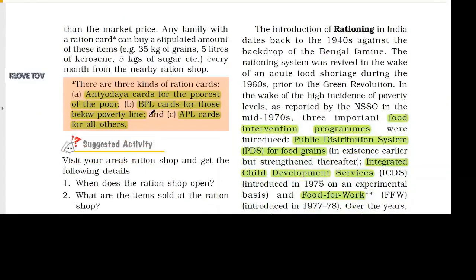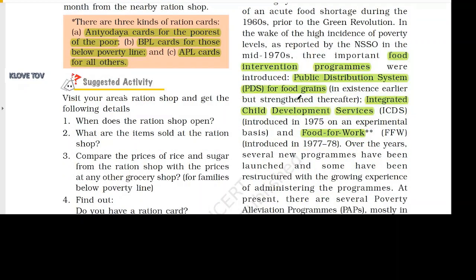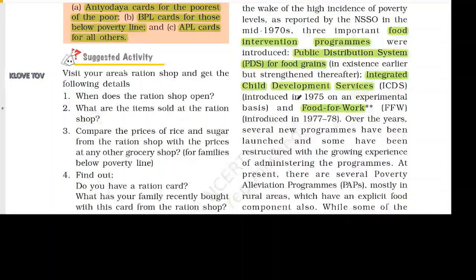The introduction of rationing in India dates back to the 1940s, against the backdrop of the Bengal famine. The rationing system was revived in the wake of an acute food shortage during the 1960s, prior to the Green Revolution, in the wake of the high incidence of poverty. As reported by the NSSO in the mid 1970s, three important food intervention programs were introduced. One is the public distribution system, PDS, for food grains, in existence earlier but strengthened thereafter.